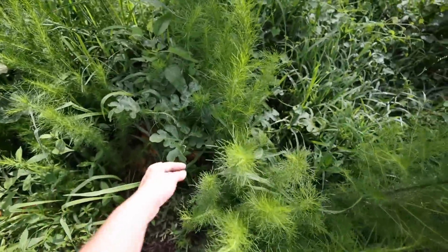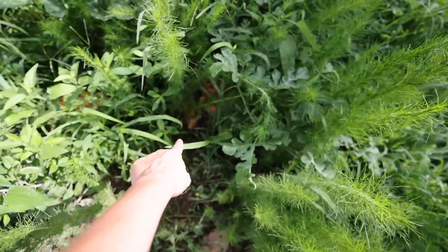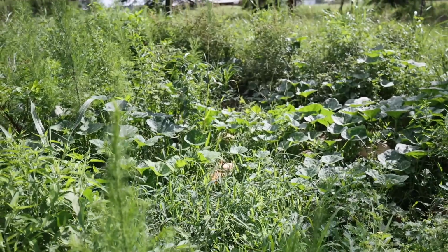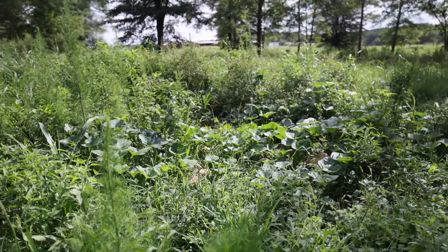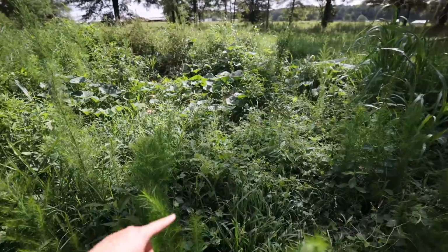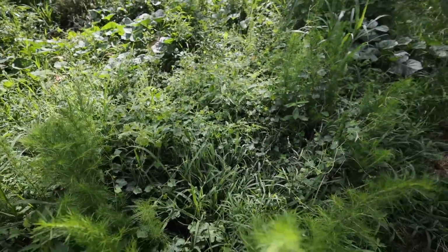Oh, that's a watermelon right there. There's a busted pumpkin. There's several busted pumpkins in here, which means that we're probably going to have pumpkins here, I mean, maybe until the end of time. That's a cucamelon growing all over the place.